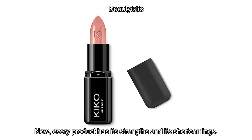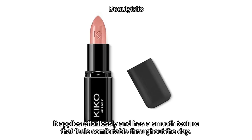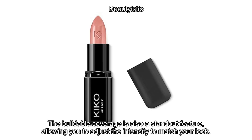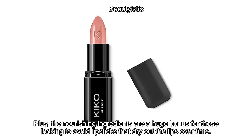Now, every product has its strengths and its shortcomings. Let's talk about the pros and cons. On the plus side, the glide is excellent. It applies effortlessly and has a smooth texture that feels comfortable throughout the day. The buildable coverage is also a standout feature, allowing you to adjust the intensity to match your look. Plus, the nourishing ingredients are a huge bonus for those looking to avoid lipsticks that dry out the lips over time.